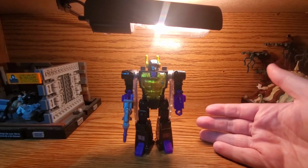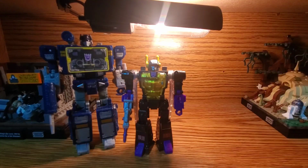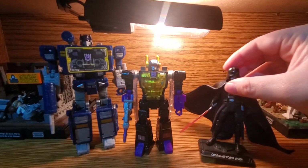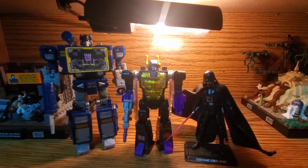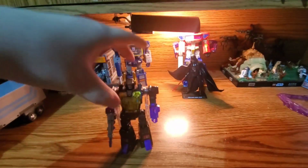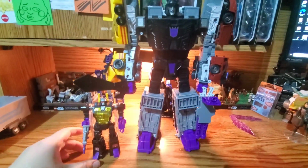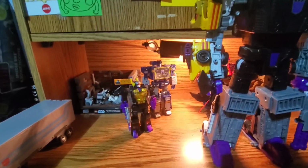Freeze frame on freeze. So here is Kickback next to someone like Soundwave. Here he is next to the golden standard of action figures himself, Dark Times Darth Vader. Here he is next to an old classic such as Classics 06 Optimus Prime. If we bring him out here and zoom the camera way out, here he is next to our previous review, Transformers Legacy Menasor. You can see how they stack up there. But that's enough for Kickback's robot mode.